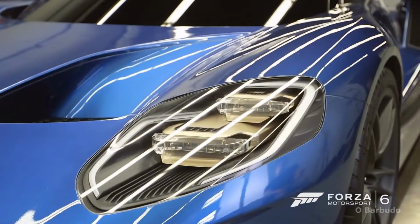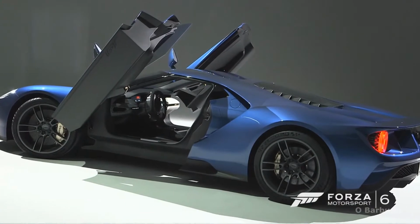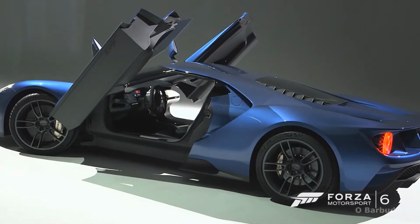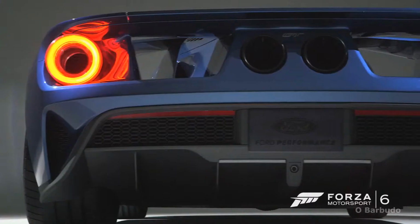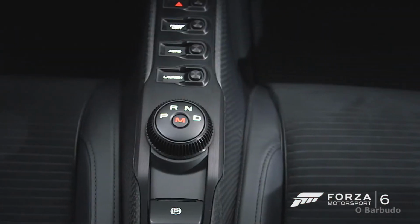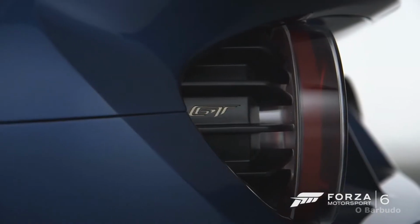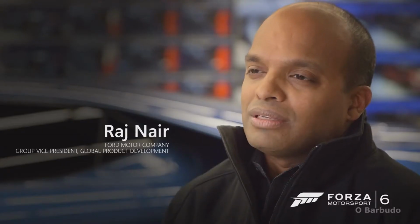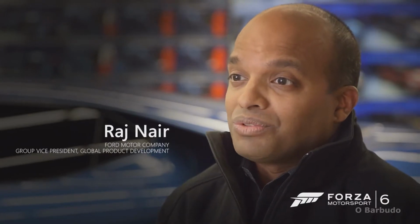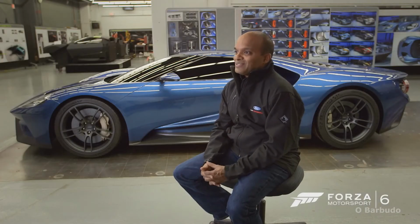This is just a whole other level above and beyond where we've been so far. We always get asked, when are we going to do the next Ford GT? We're looking at 2016, which is the 50th anniversary of us winning the 24 Hours of Le Mans. In fact, coming in 1, 2, 3, we really felt it's the 50th anniversary. We have to do something.